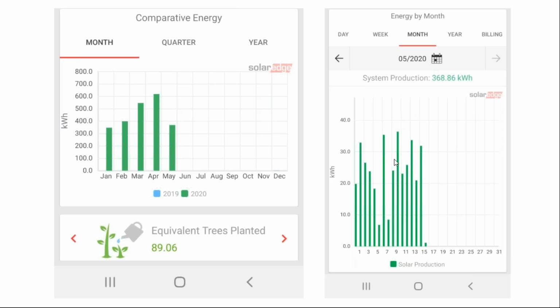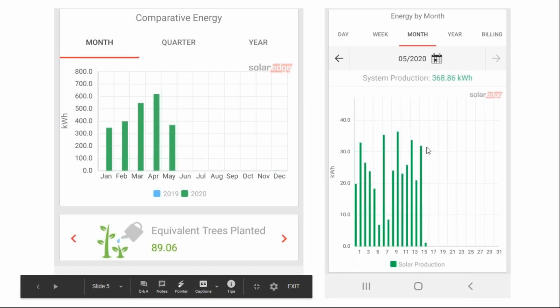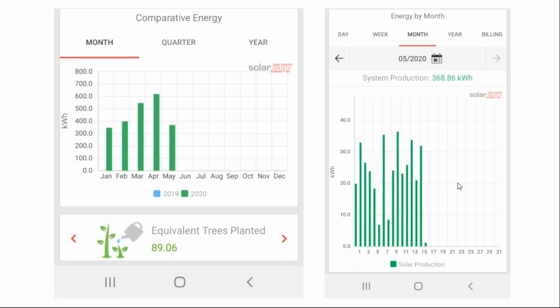You can also see on the second screenshot, this is a screenshot of May. So by day, it's clear which days were sunny, which days were rainy, and then some of those in between where we have a mix of sun and clouds.